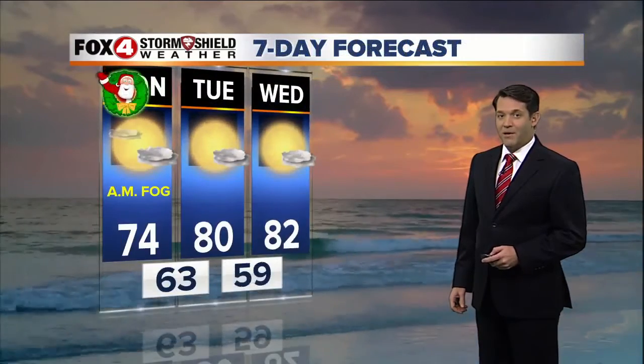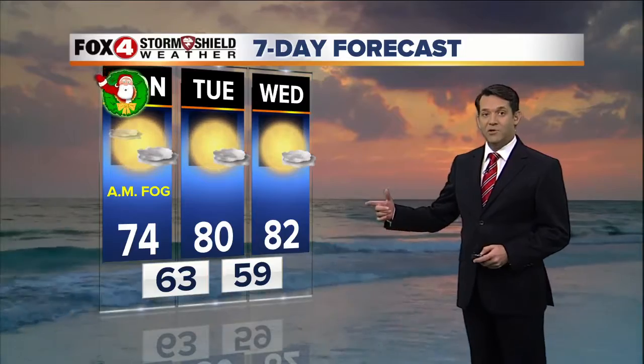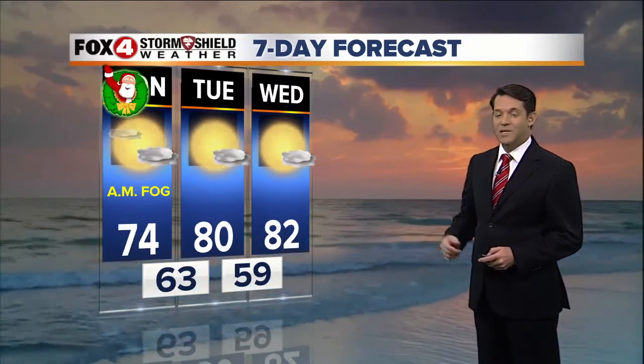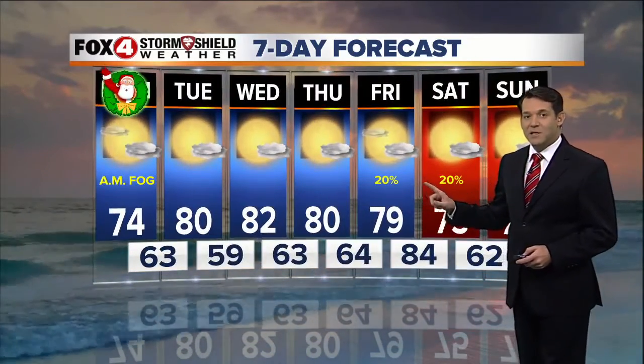All right, once we get past Christmas Day, things are going to warm back up for Tuesday, Wednesday, highs of 80 to 82 degrees, mainly sunny skies there. That trend continues into Thursday at this point. Then for Friday, we'll see things begin to slowly cool off.